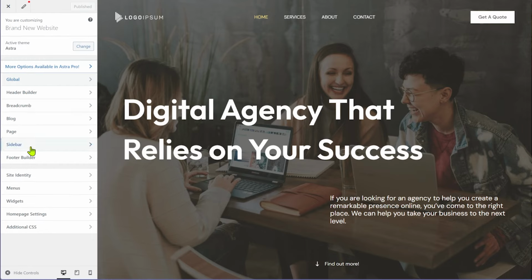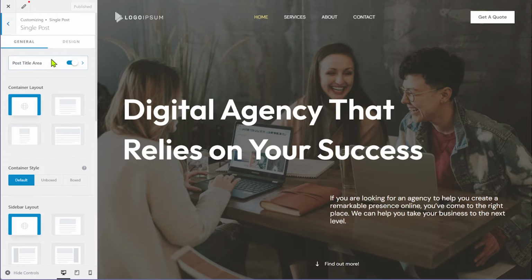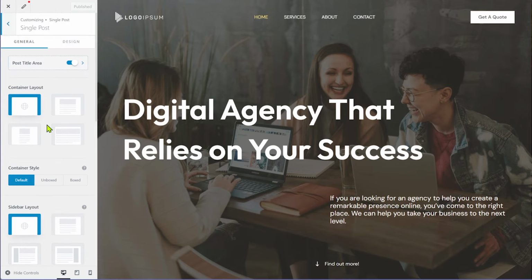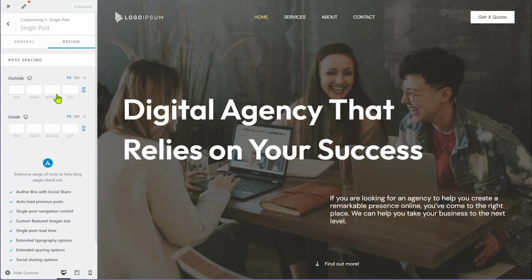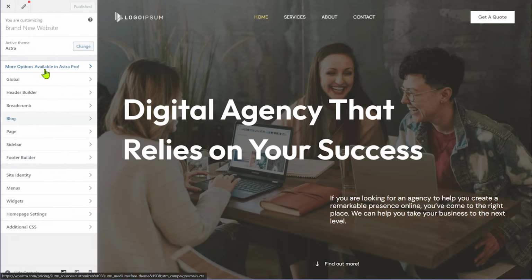Going back here, we have some other options as well. If you want to change the look of a blog post on your site, you can change this here. You can see what the layout is going to look like, the sidebar, and the design options on the blog post, and the same thing for posts. This is where you can customize global settings. You have sidebar options and page options, but as I said, there are too many different options to consider. The more important focus for this particular video is the header builder.